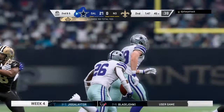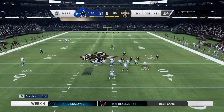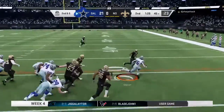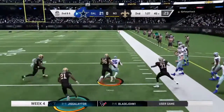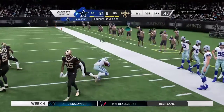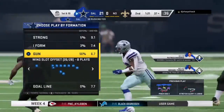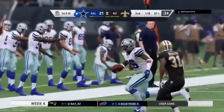Good pickup on first down. The first down run got 5. Here's 2nd and 5. Now a give right side. It's Gibson. And he is tackled inside the 40, not quite to the 35. Give him 18 on that one, and it's a Dallas first down.